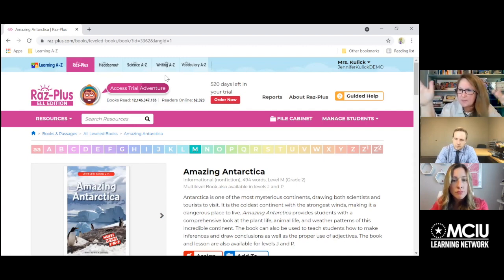So Jen's going to talk about the different programs that are available, but I wanted to preface it with the point that these are all in one space. So if you have science and the writing and the vocabulary, the teachers aren't having to go in and out of different programs. They are all contained or self-contained.